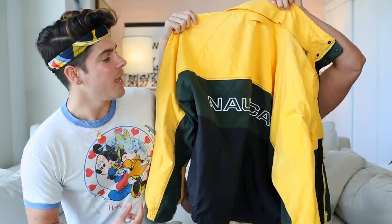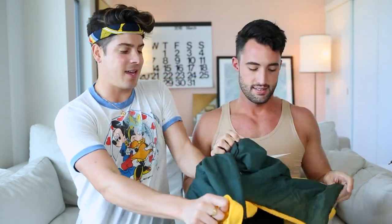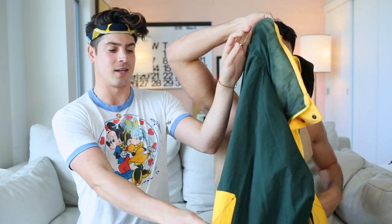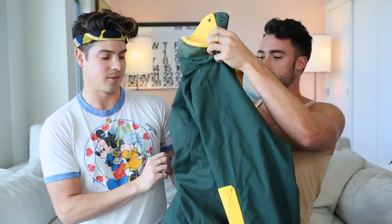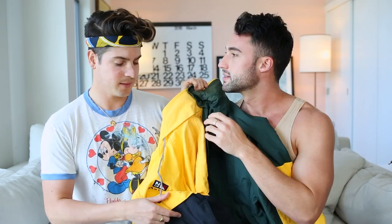Well, you should take it off and show the back. Oh yeah, okay. Because that's where the big, oversized logo is, which is super cool. And something else that's super cool about this, I feel like we are doing an infomercial, is it's reversible. Oh my God. The reverse is almost solid forest green, but it has the contrast yellow on the elbows. And it has the Nautica symbol logo right here, really cute. Really cute, and I got this for $20.